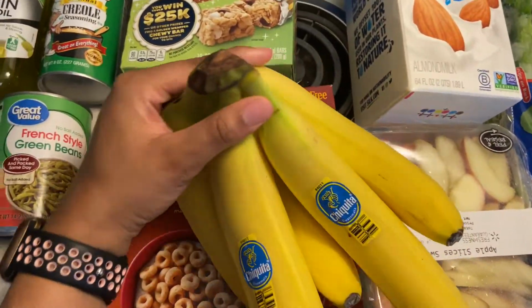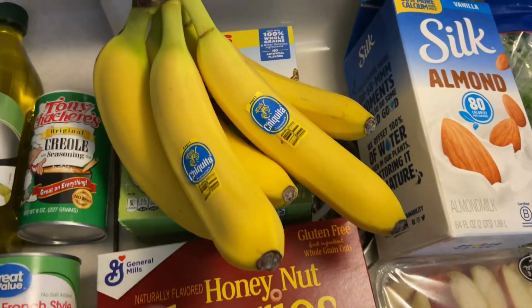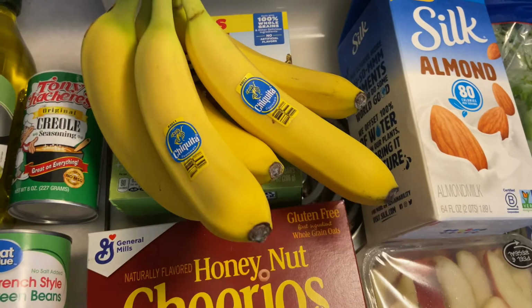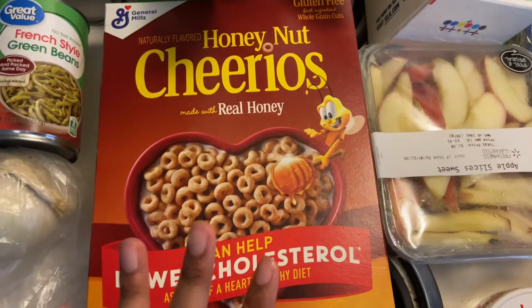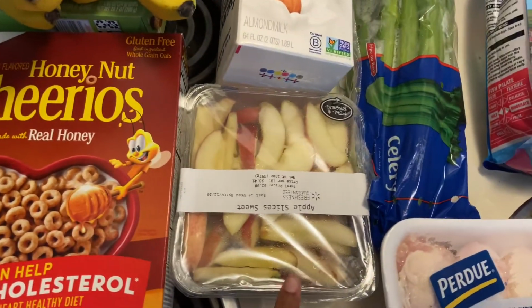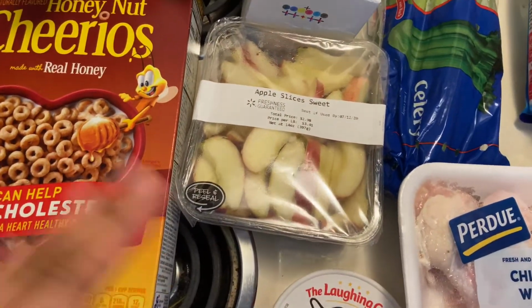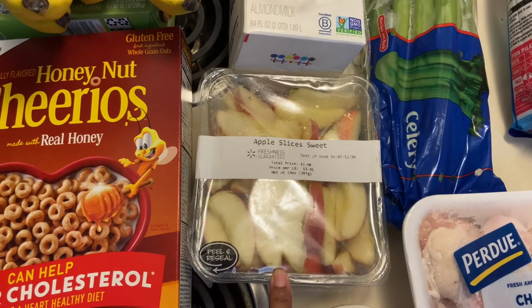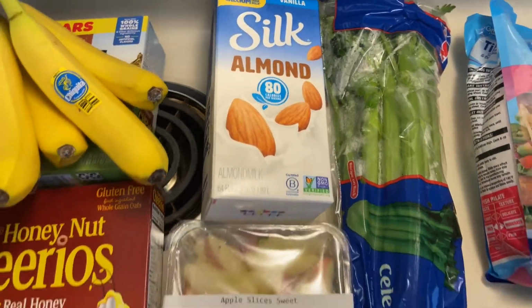I have bananas, y'all. If you know me, you've been watching my hauls, you should know that I love bananas. I eat a banana literally every day, but I don't like when they get too soft, so I just buy them every few days when I run out. That's my Honey Nut Cheerios. I'm trying apple slices because I'm gonna make some of those protein or little snack boxes with apples. Yeah, you'll see when I make it. And I got some almond milk.